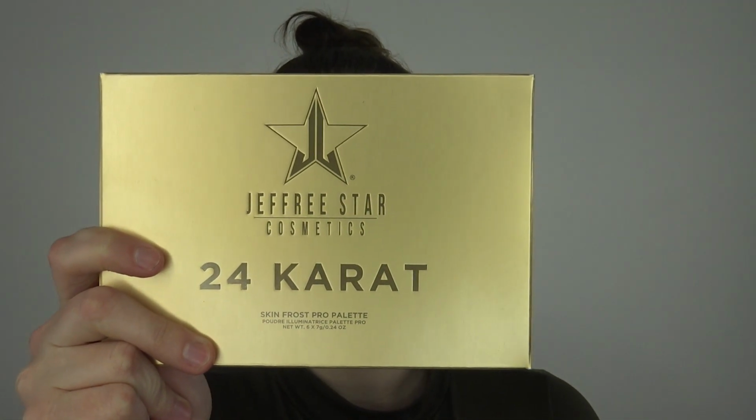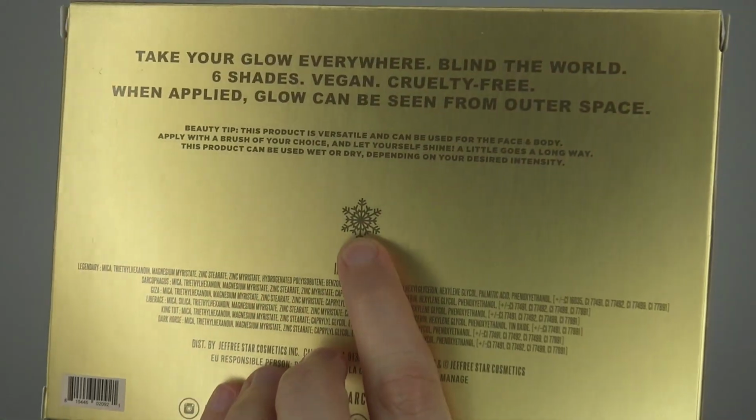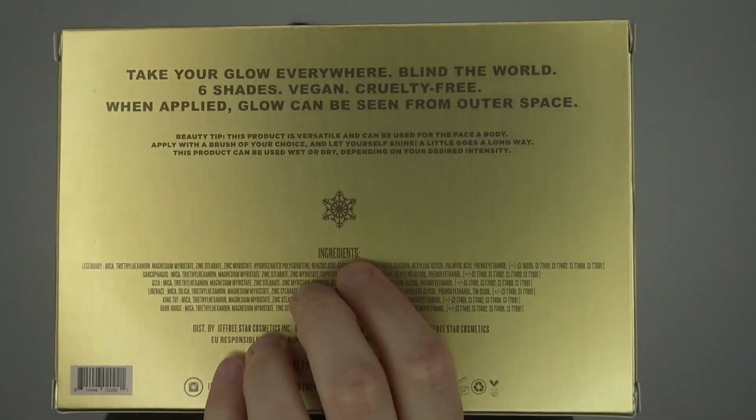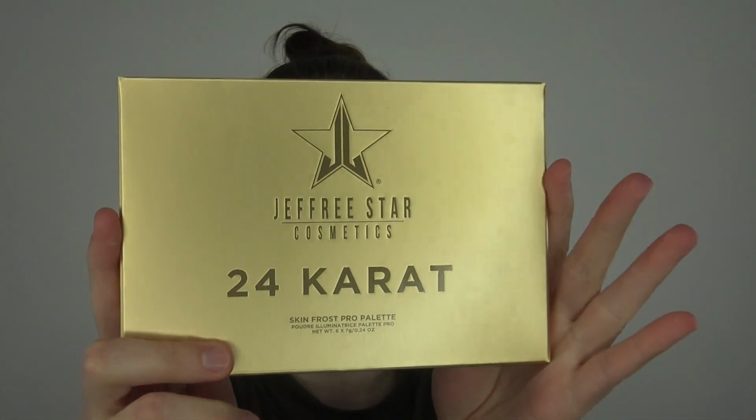I also got the 24 karat gold palette here, and I believe now this has a winter star on the back. So I wonder if this was a winter collection. Again, I'm not 100% sure when this came out, but here it is.